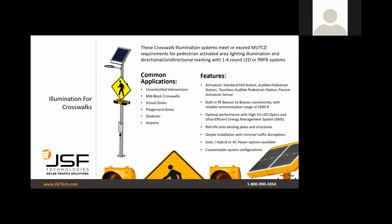These can retrofit onto existing poles and structures. However, I would caution that if it is going to be a system retrofit, that we are simply made aware of the existing size of pole. Because the solar array on these is typically going to be a little bit larger than our standard 20 and 40 watt systems, we just need to make sure that the pole is going to be strong enough to support this extra wind load.